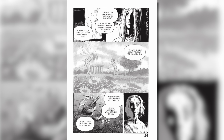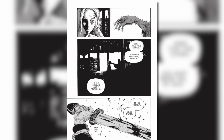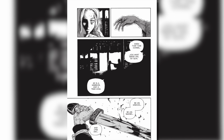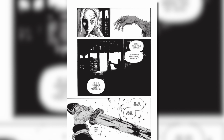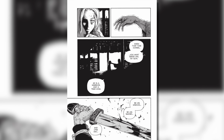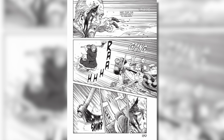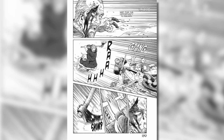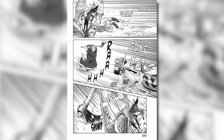He will save us from our struggles. When that time comes, you must serve him, my son. He is a warrior and a true king. Be his wisdom, be his sword, and one day..." And Aslan thinking to himself, "Be patient, Aslan. Wait for the opportunity to escape. Thorkell's men will arrive soon, and then the real chaos begins.